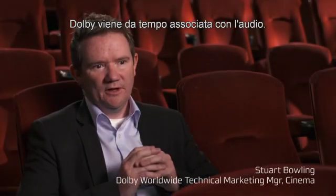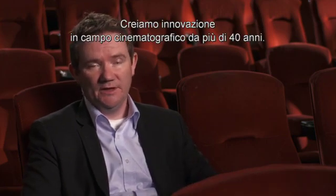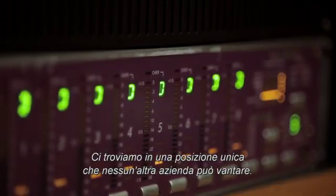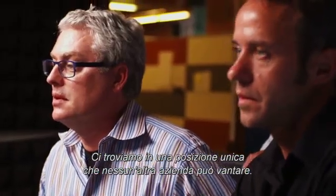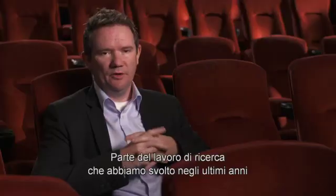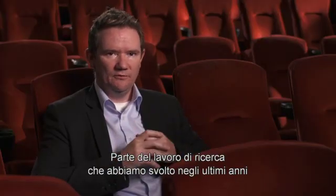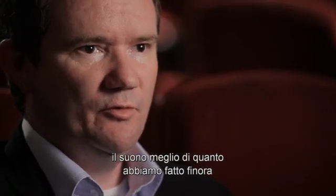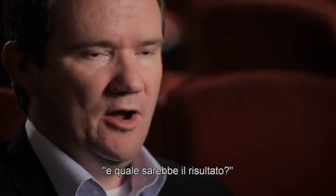Dolby's been long associated with audio. We've innovated in the cinema space for over 40 years now, and we're in a unique position that practically no other company occupies. Part of our research effort over the past few years was how can we move sound beyond what we've been able to do today, and what would that look like?